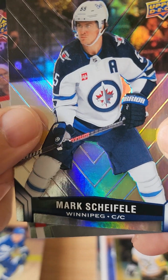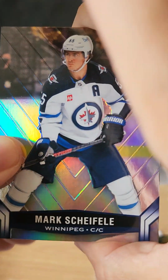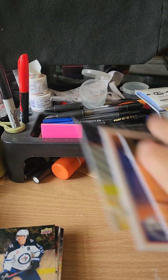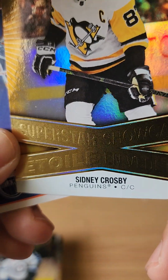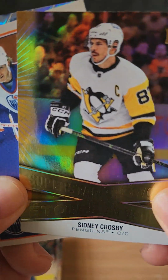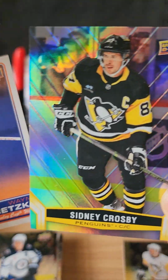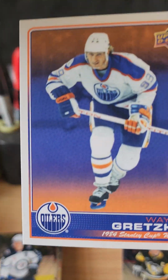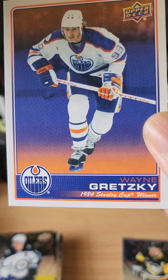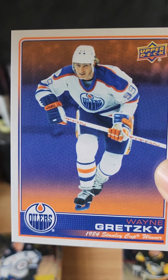So that is it, guys. Pulled some nice looking cards. This is a very nice set from Upper Deck. Tim Horton. And pulled two Sid the Kid cards. They're different ones. This one's a Superstar Showcase. And this is, I guess, one of the regular cards. It's like a refractorish type of card. And pulled this nice looking Wayne Gretzky with the Edmonton Oilers. Stanley Cup winner. This is a neat one.